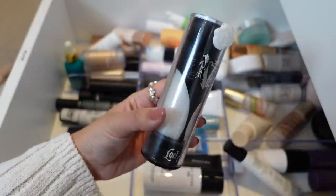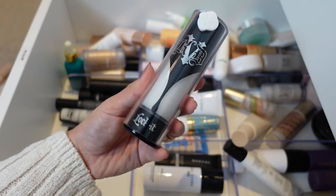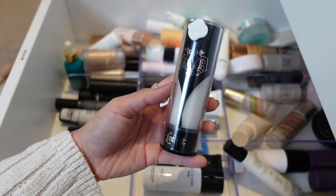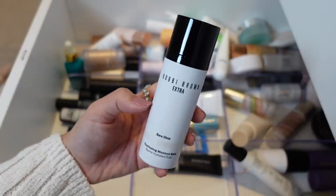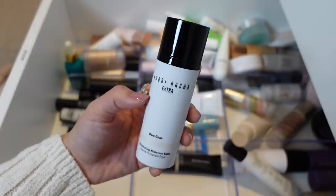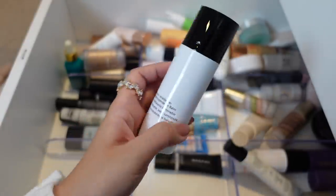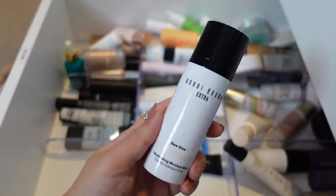So this is a KVD primer. Packaging is so nice and unique. It's so cool. This is a really nice hydrating primer, but I just don't use it and it deserves a better home. Oh my god, if you love glowy skin, Bobbi Brown primers are so lovely. So this is an illuminating moisture balm. This is so lovely, but this is just not my color, Bare Glow. So I'm gonna give this away.